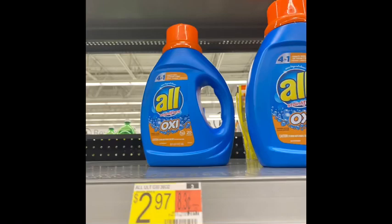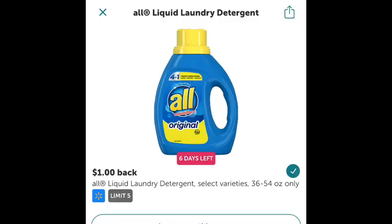This is not the first time I've done this deal. Yes, next rebate I decided to do was on the All Oxy Laundry Detergent, priced $2.97 in my Walmart. I used that $1 All coupon, and I paid $1.97 in store. There is a $1 Ibotta rebate, making the final cost only 97 cents for laundry. You can't beat that with a stick.